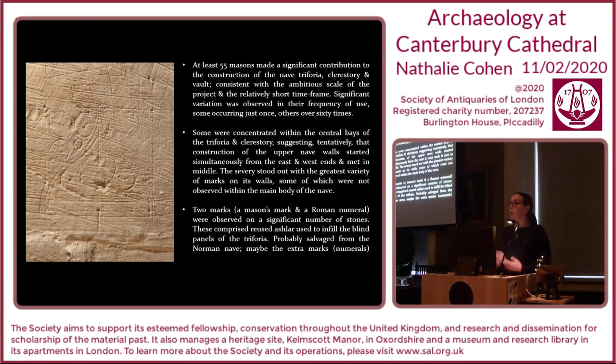So the next slide quotes from his report, and I do apologise because I've missed a sentence off at the bottom, but you will get the general idea. So the highlights of his research indicate that at least 55 masons made a significant contribution to the construction of this area within a relatively short time frame. Some of those marks were concentrated within the central parts of the structure, and he's suggesting that basically the build moved in from the eastern and western extremities and met in the middle, which is a bold architectural strategy there.